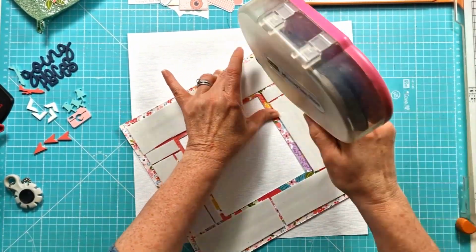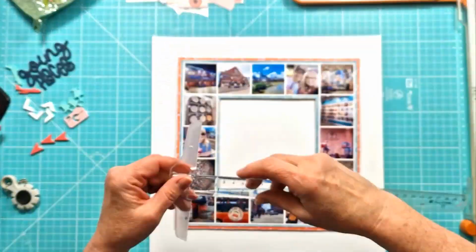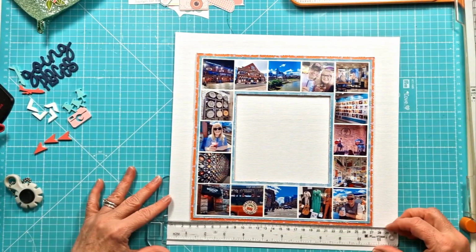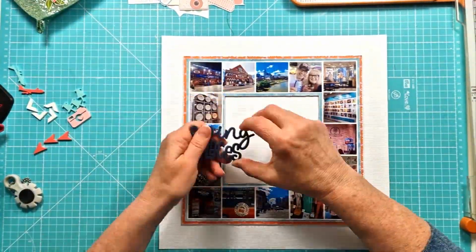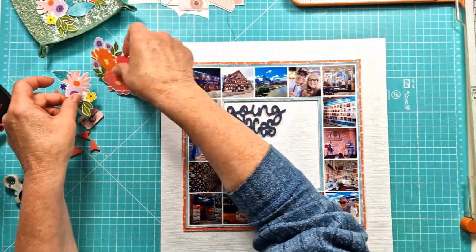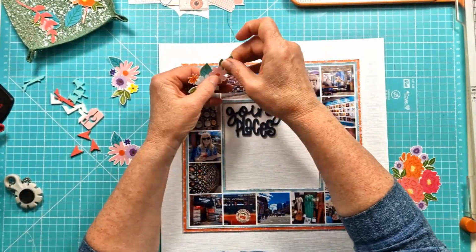I did want to create some dimension because I'd stuck all my photos flat. So I've raised this frame up using foam pieces, and then I've stuck it down centrally on the white cardstock. So for the Going Places title, I thought I was going to use it slightly layered over the photos, but actually I love it on the white background because it really pops.